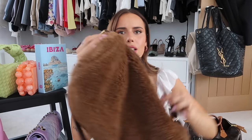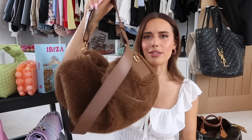This bag I actually got gifted from Max Mara at Christmas time. It's so fun. It's like a long bag, it's round, got a zip down the middle, it's got a short strap, it also has the longer strap. I very rarely use that, but I like it to be there.